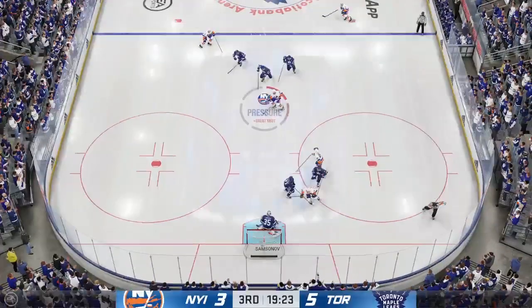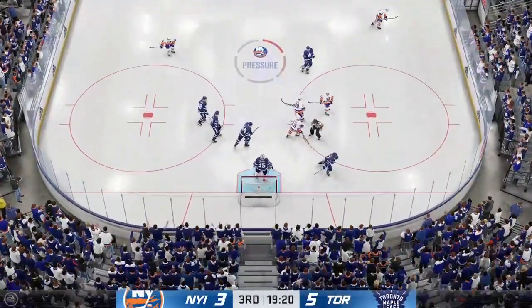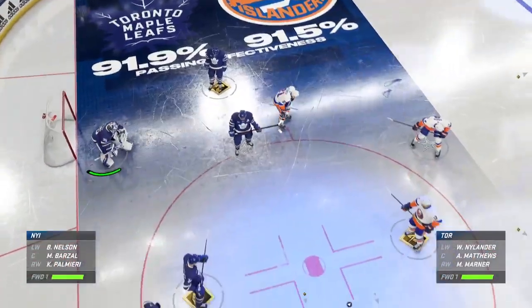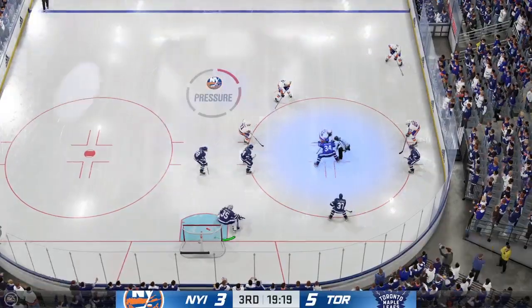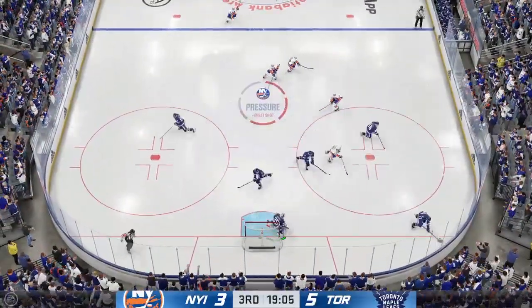Toronto's ahead right now, and that's the operative word right now, James, because this has been back and forth. This is all about high-flying offense. I know that you'll love this type of game. Lots of time left in this period. The Leafs have all the momentum right now, leading by two. Barzal's won the faceoff deep inside the offensive zone.